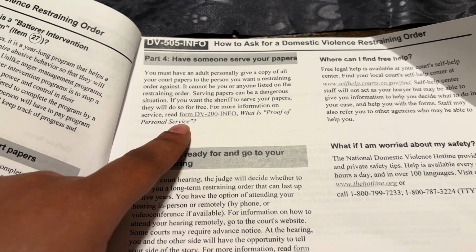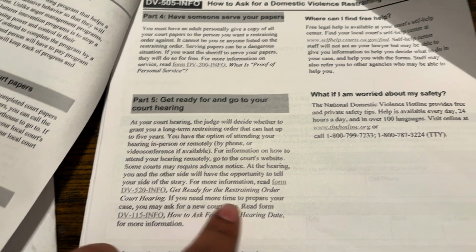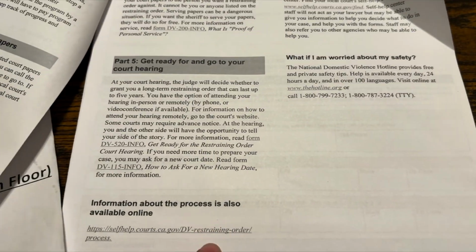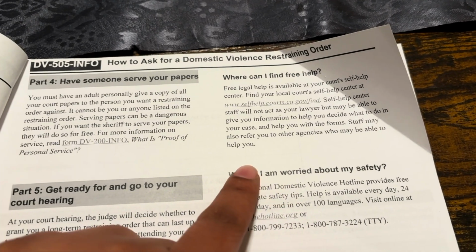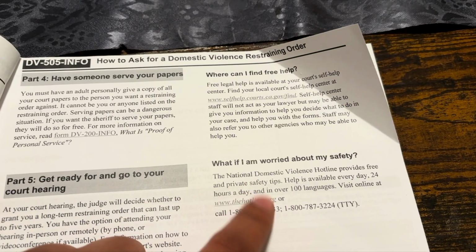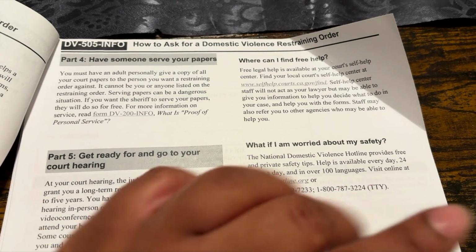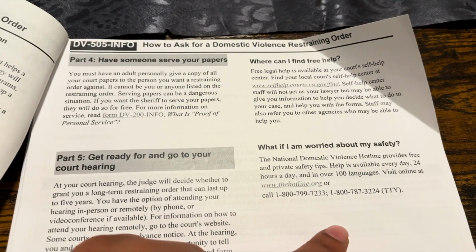Like I mentioned, it was free for me to get the sheriff to serve it, and then I was getting ready for the court hearing. I had to go in person, so there's more help here that I actually used, and I did have to call the National Domestic Violence Hotline. I was able to get into a shelter, but I was able to keep my house, so I didn't have to go, thankfully.